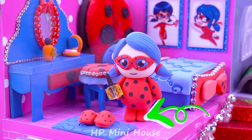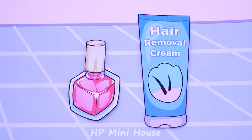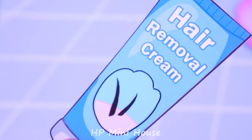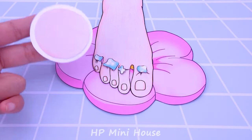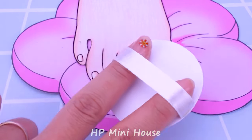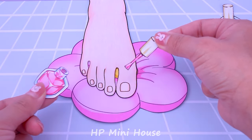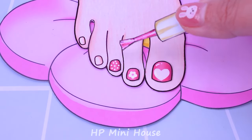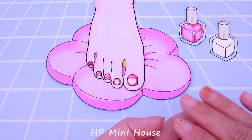To paint my nails. Let me remove your hair with this specialized hair removal cream. Use a cotton pad to evenly remove the hair. Then, I'll paint your nails with this pink gel. Ta-da! Yours is done! So cute!